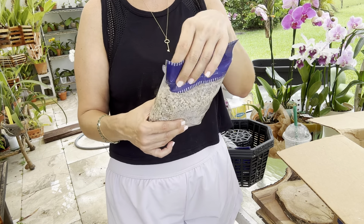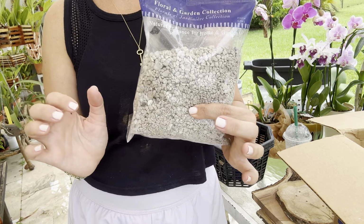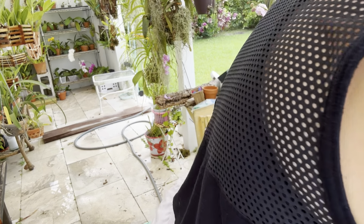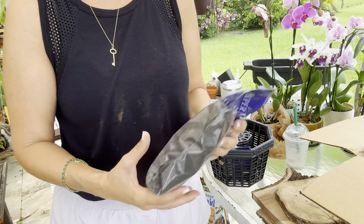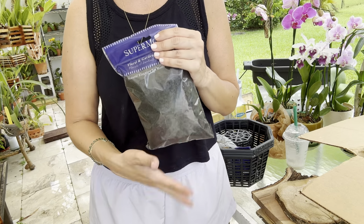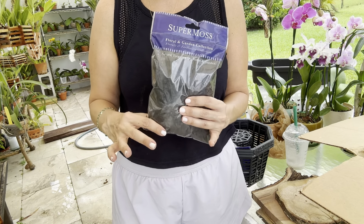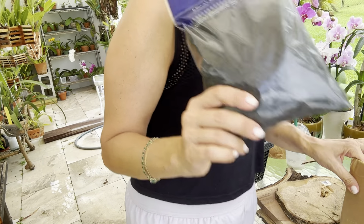All right. Oh, right. Pumice stone. Yes. So that's like the perlite. Small. Perfect for my orchid babies. I appreciate this. This is awesome. And there's another. And this is charcoal. Yes, a bag of charcoal. So this is another really good thing. It has antibacterial properties that you can put inside your mix. And charcoal is awesome. So I'm very happy to have these two.